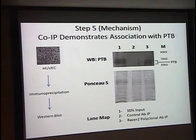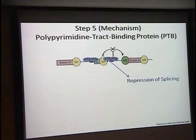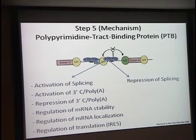So this indicates that Raver 2 associates with PTB in our endothelial cells. So what do we know about PTB? Well, it binds to this region called a polypyrimidine tract, which is found in introns, and PTB is well known to repress splicing. However, PTB has a lot of other functions too.